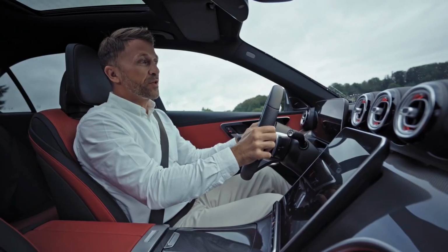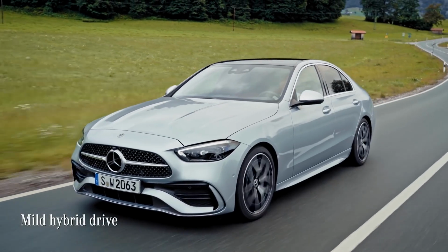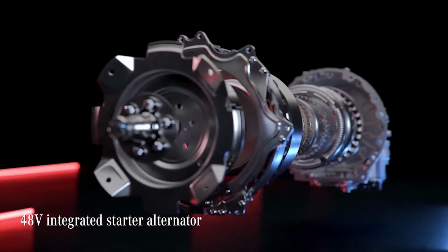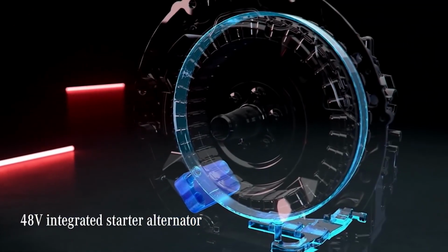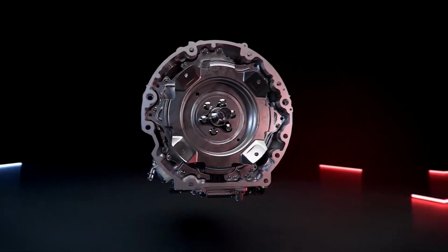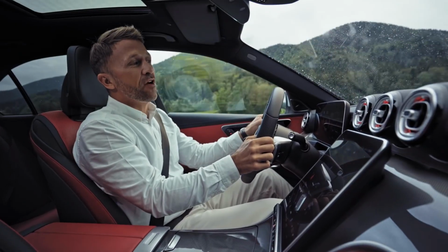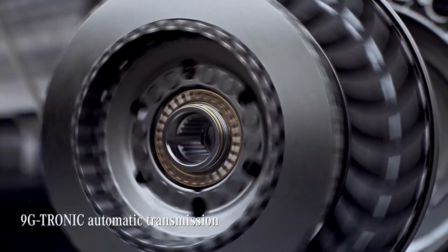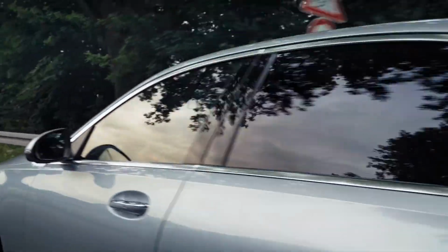Every C-Class comes with an electrified drivetrain, either as a plug-in hybrid or a mild hybrid drive version like this one. It's basically a system that shuts down or starts your engine automatically depending on when you need it, allowing you to coast along flat or sloping roads and save fuel. And when braking, it recovers energy. Of course, all shifting is carried out smoothly by Mercedes' renowned 9G-tronic automatic transmission, which now comes as standard for the first time in the C-Class.